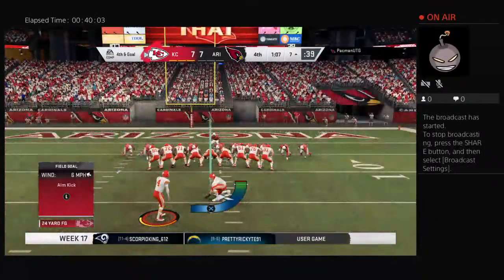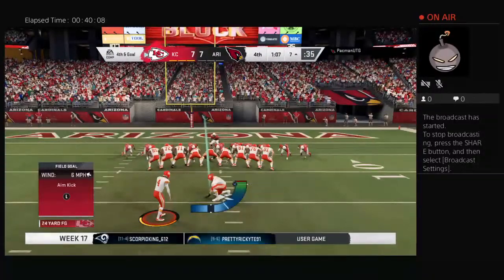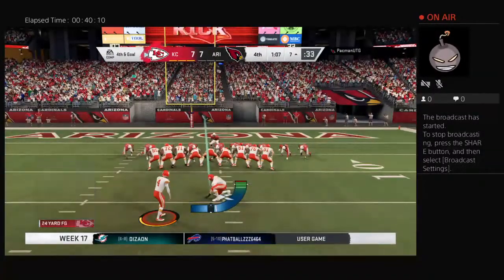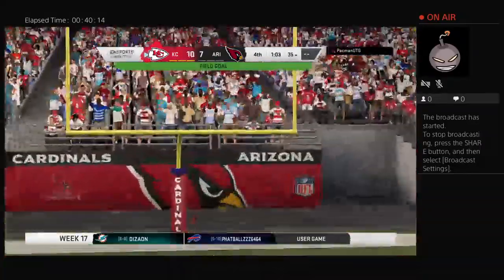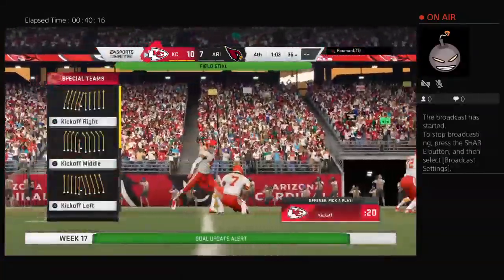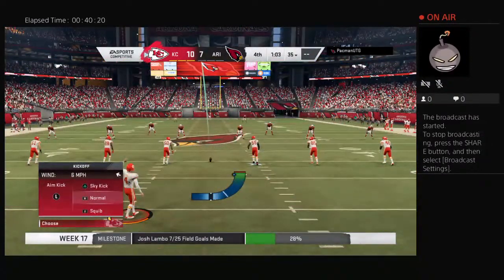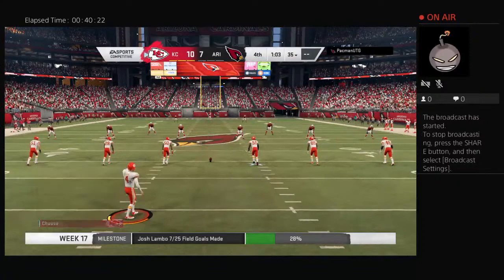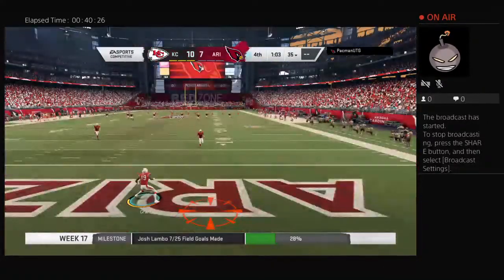So on now is the kicker, Josh Lambo. This for the lead in the final stages. And Lambo will put this one through. And with a little over a minute to play, they have taken the lead. Big kick right there to give them the lead in the 4th, but there is still time left for a final drive. Did they score too soon?